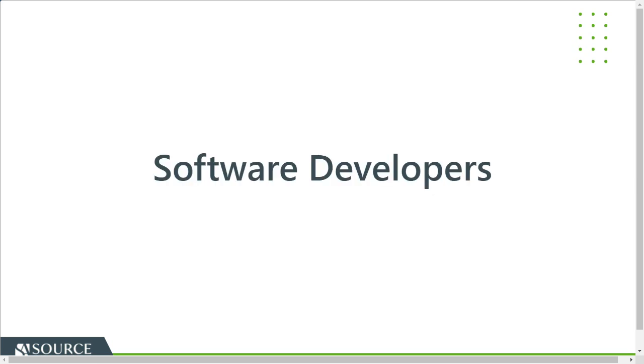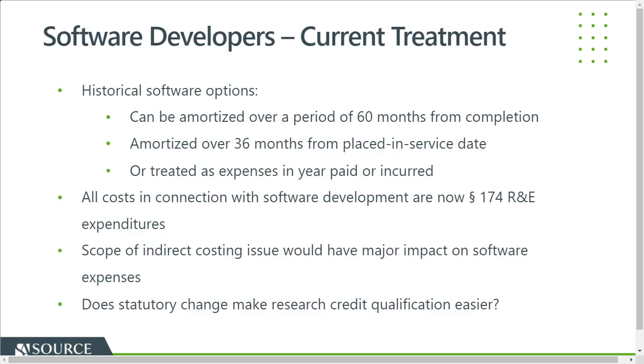All right, so going to rush through this section a little. Historically, software developers were allowed 3 options on how to treat software. They can amortize it over 60 months, that's 5 years from when they finished it. They can amortize it over 36 months from the date they place in service, or they could treat the cost of software development as expenses in the year paid or incurred.